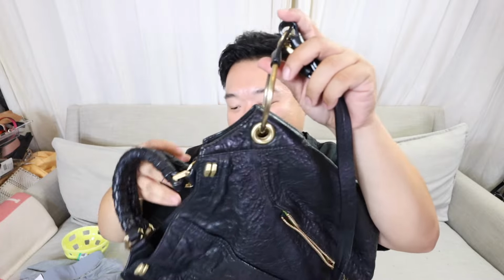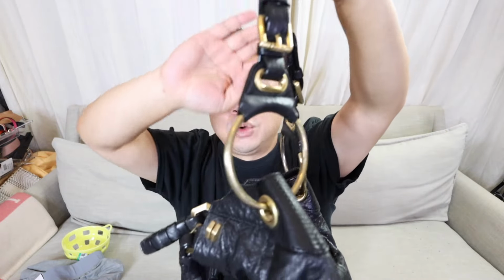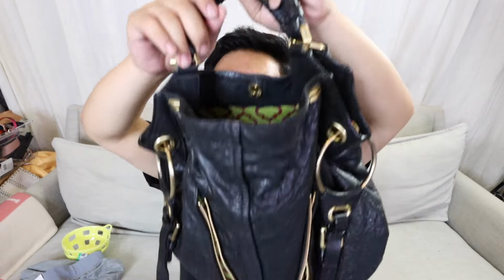They look like giant hoop earrings. And don't those just look good on everyone? So I love the hardware. It's so cool. It's very, very unique. The handles are super cool as well. And then the interior has a gazillion and one compartments. And this was written on here. So this was $12. Beautiful. I love that there's two front pockets too. They're like little jacket pockets. They go in like that.